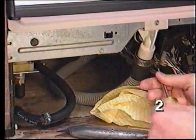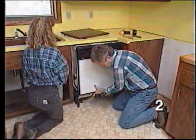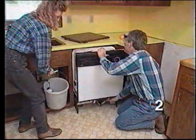If you have to take out a dishwasher, first disconnect the unit's water and drain lines through the front access panel and unscrew the brackets securing it to the bottom of the countertop. Then it should pull out fairly easily.